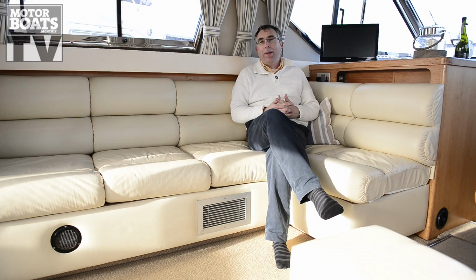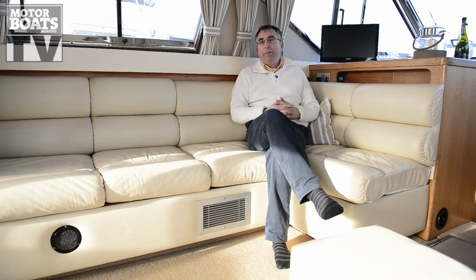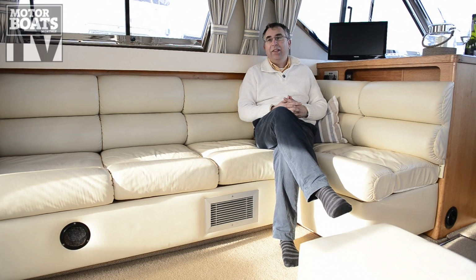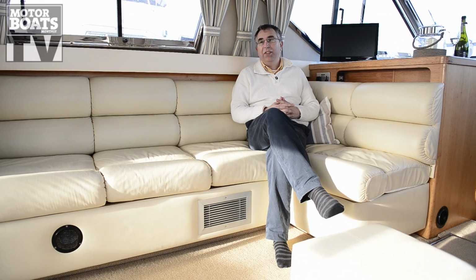And it's a really seminal boat for Princess because up until that point they hadn't really built anything much over 40 feet. This was the first boat that took them to the mid-40s. It opened up the Mediterranean markets for them, and it's a boat that then allowed them to go on to the 55 and the 65 and become the big builder that they are today.